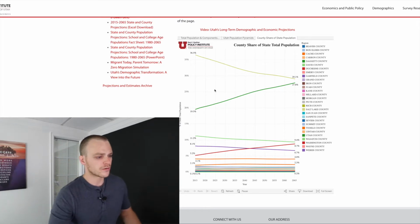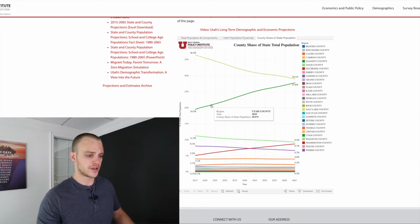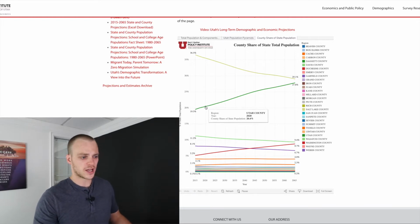So what we're looking at here for Utah County is in 2020, we're looking at a 20.4% total for the state's population, for Utah County specifically.